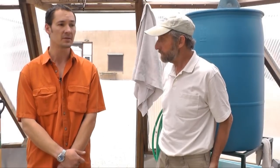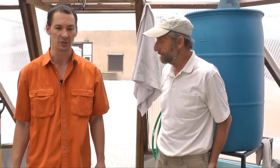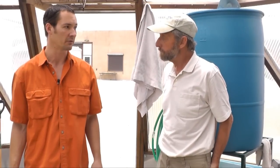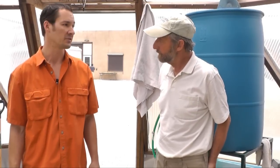And there's lots of different ways that you can add to the aesthetics. You can add windows to the tank so you can see the fish swimming around. The possibilities are really endless. This technology has only been applied on a large scale within the last 20 or 30 years. But truthfully, people have been growing fish and plants in conjunction for hundreds, if not thousands of years.